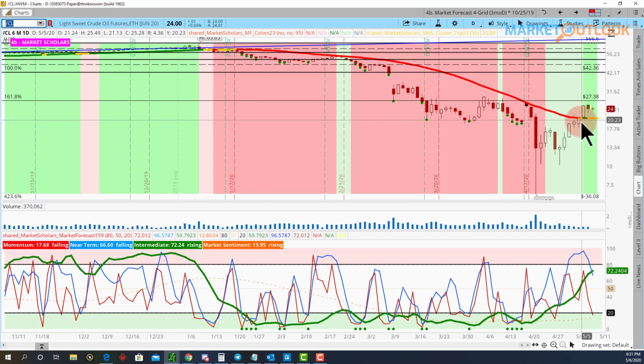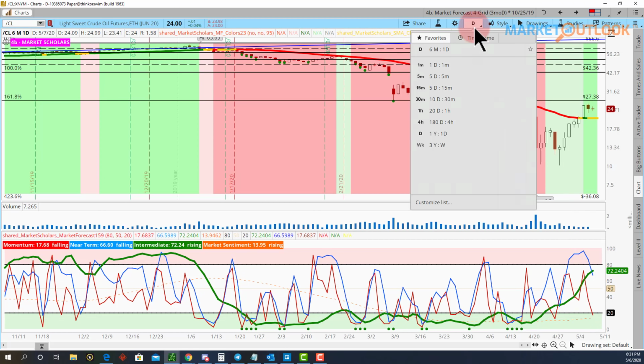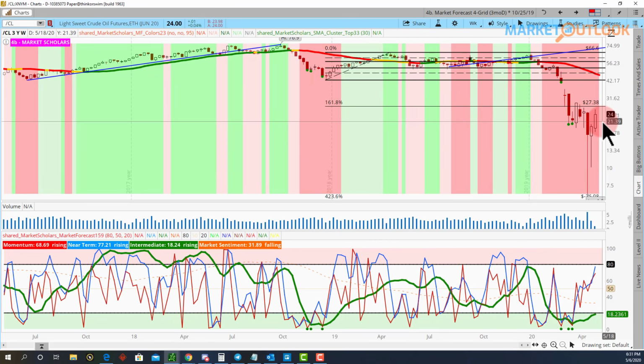And same thing on crude oil. It made its run up, light green shading, yellow line, and so far it has held up. So that's a good sign. And this is a bullish pattern here, strong bullish posture, oversold momentum line. Market sentiment still extremely low, and the long-term chart doesn't look so good.